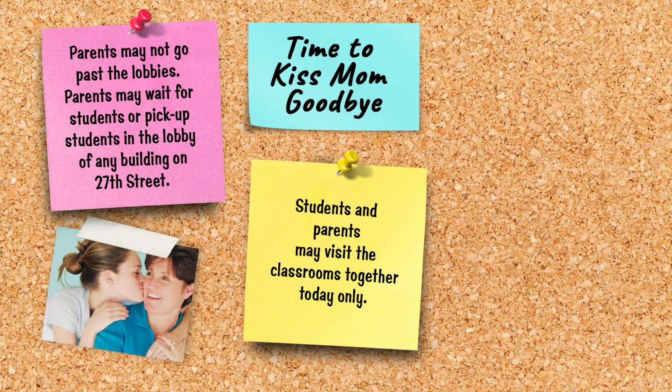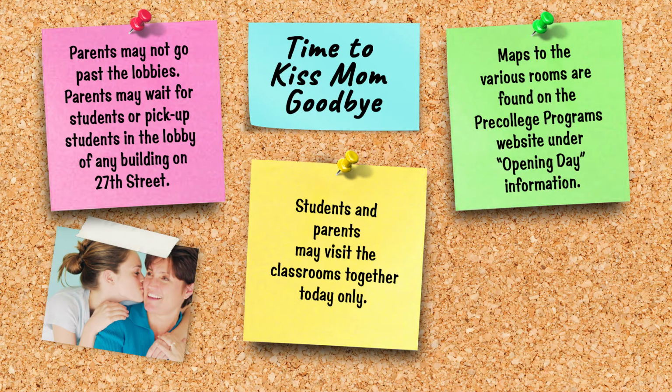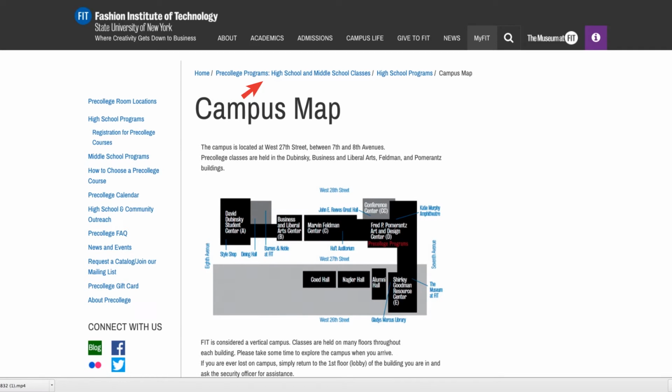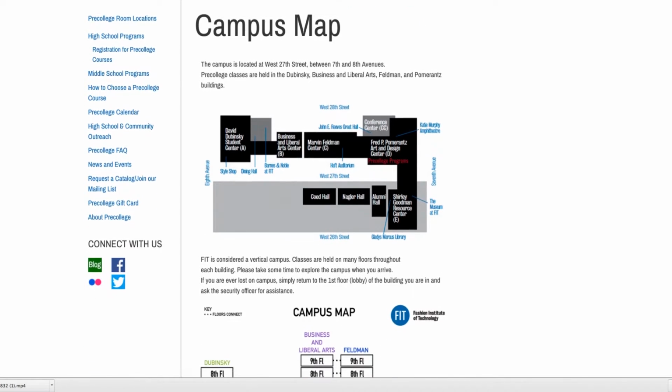Students and parents may visit the classrooms together today only, not on opening day. Practice taking your children from the check-in door to their classrooms today so they're comfortable navigating on their own on opening day. Maps to the various rooms are found on the Pre-College Programs website on the Program Details page under the First Day of Class Checklist link.